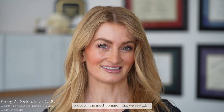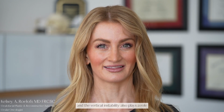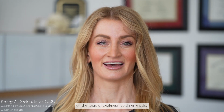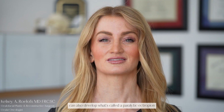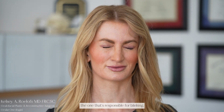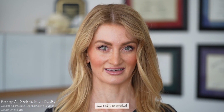Probably the most common that we see, again, is involutional or age-related. And this happens because the lower eyelid becomes more lax horizontally, and the vertical instability also plays a role. And so this weakness allows it to fall away from the eye. On the topic of weakness, facial nerve palsy or patients with Bell's palsy can also develop what's called a paralytic ectropion. And in this case, the reason the eyelid falls away from the eyeball is because that orbicularis muscle, the one that's responsible for blinking and closing the eyes, is weak. It's not working properly. And so it's not helping to keep things held up against the eyeball.